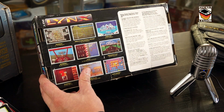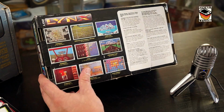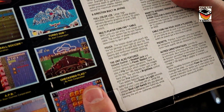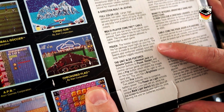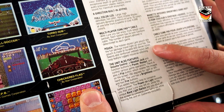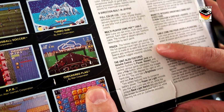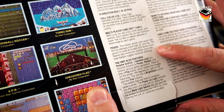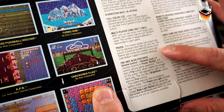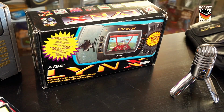Oh, this is nice. There's mention of the pouch here. Let me hold this up, see if you guys can see this a little bit more clearly. Pouch, a holster style Lynx pouch lets the fun package travel right on your hip. The pouch is made from durable 420 denier nylon, seams and reinforced web nylon belt loop featured rugged industrial stitching. I mean, they have gone to town on that. Let's get into the box.